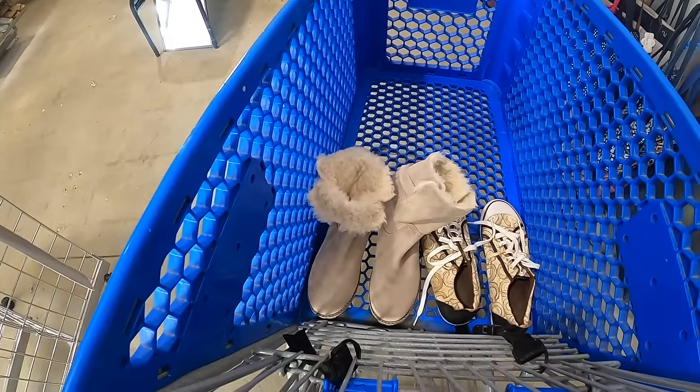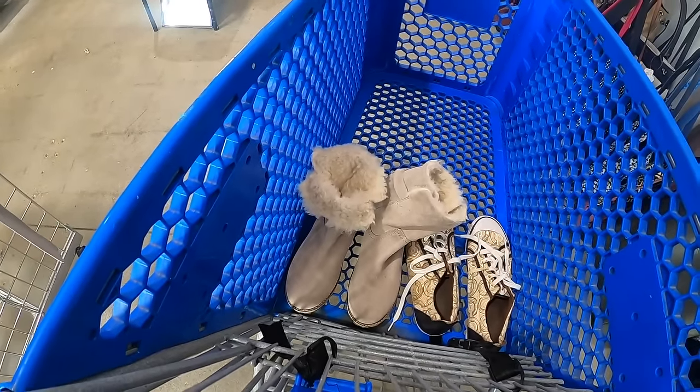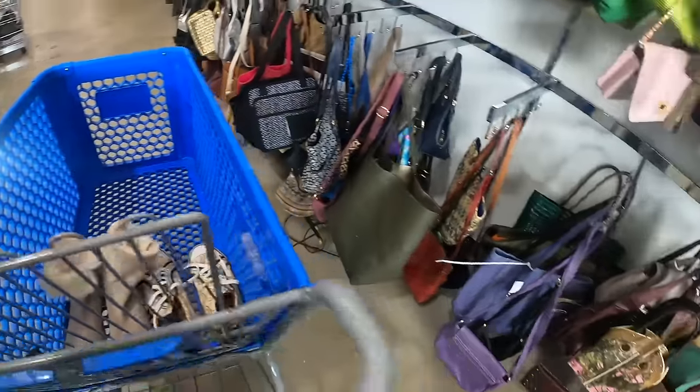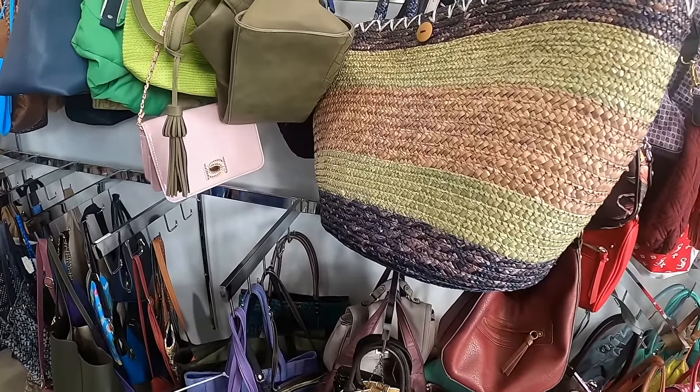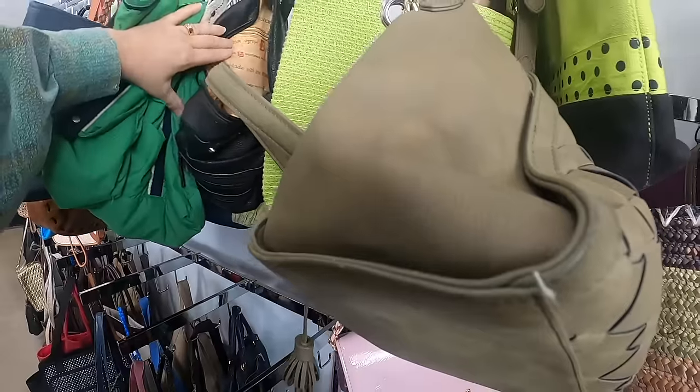And then I grabbed this little pair of, I don't know, they're kind of like a taupe Sherpa boot. I really like them. I think they're probably brand new. So I did grab those two out of the front rack. So far those have made it into the cart.